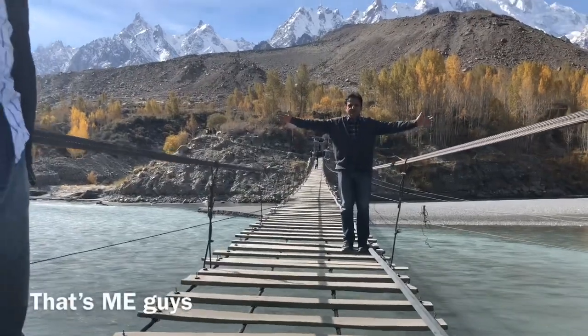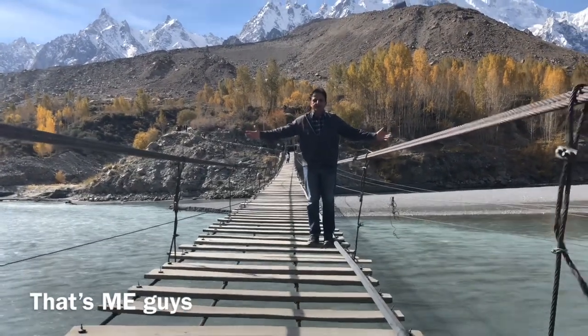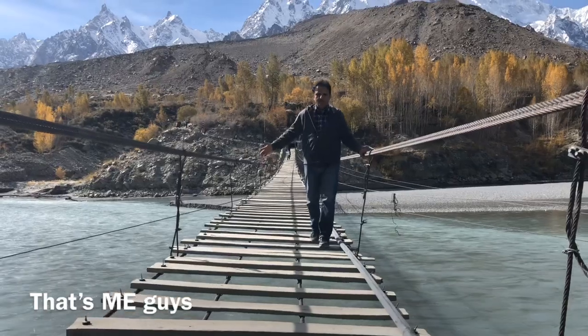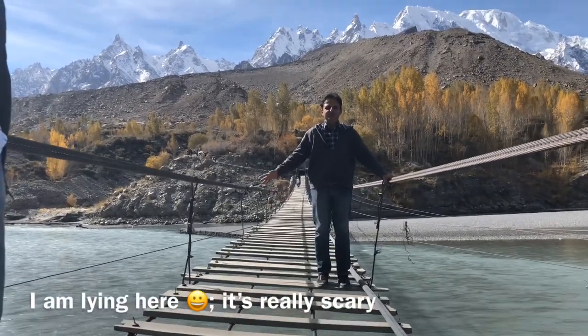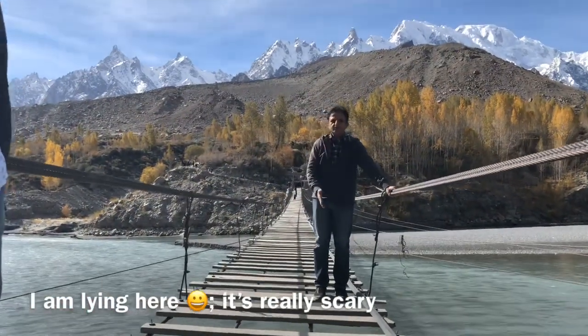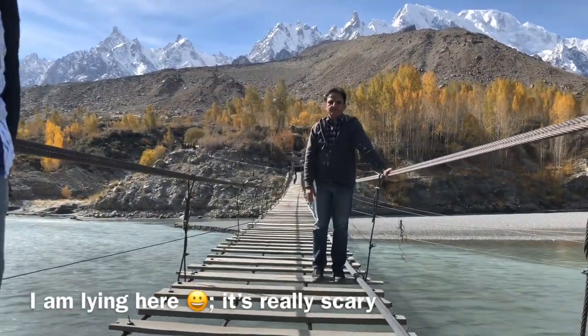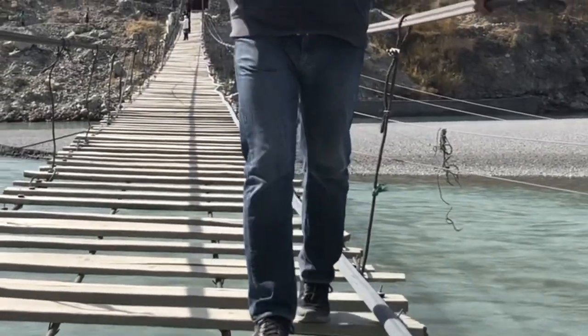Guys, I'm in the middle of this Husaini bridge. You can see it's not very difficult. All you have to do is not be very fearful and don't look down. Don't look down, that's it. So you can see almost middle, half. I think less than half is left. So must try it.